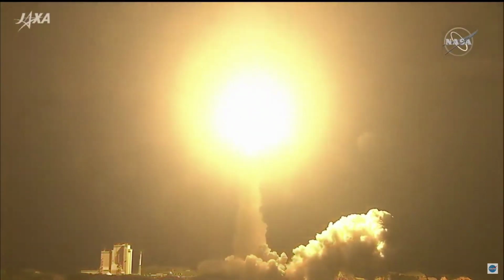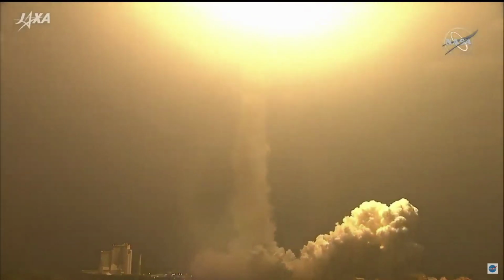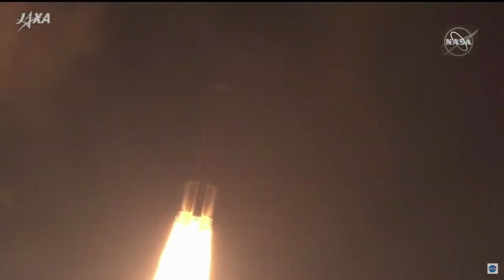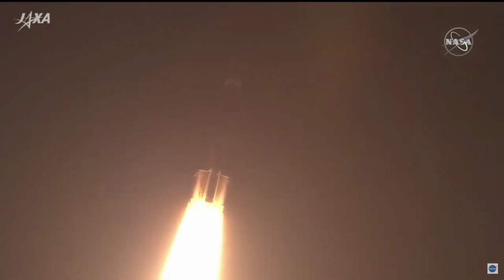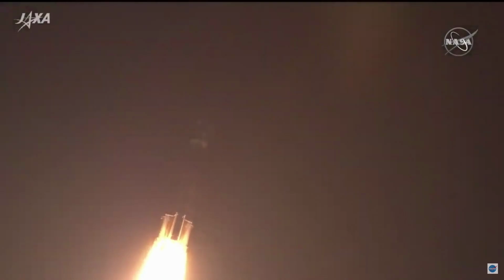Roll, pitch, and yaw program in effect. The H-2B rocket takes flight to the International Space Station.